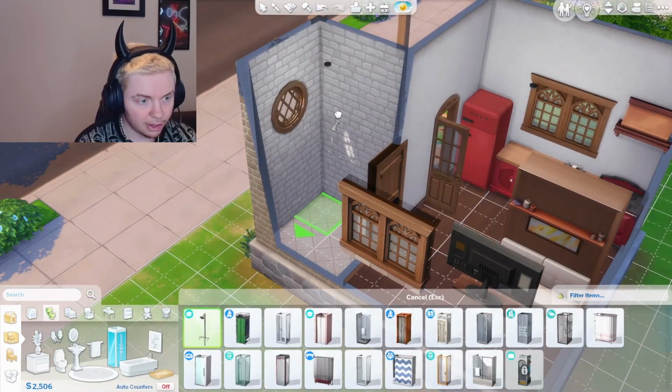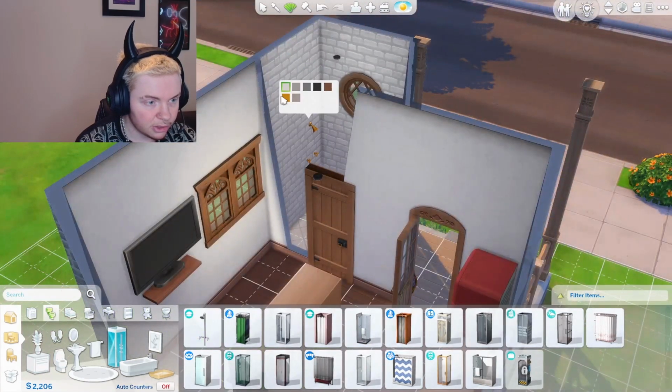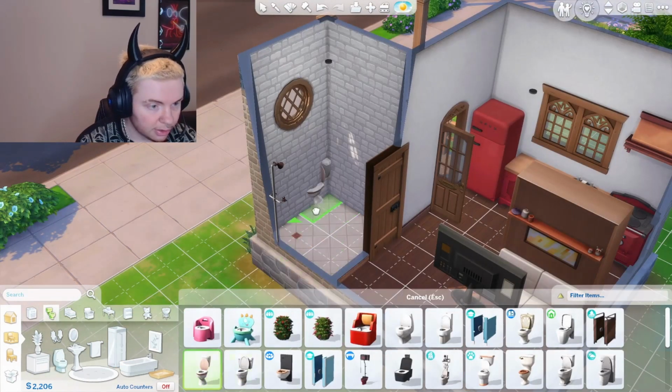So I was thinking about making it like a wet room, because it would make the most sense in a small space to have a wet room. So pop this here. Let's do it in brown. It matches a little bit better. Then a little toilet. I mean, the toilet would go better.